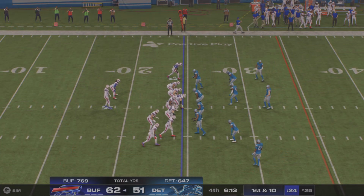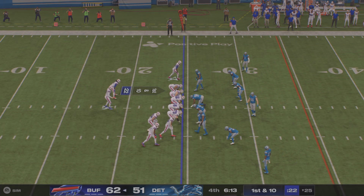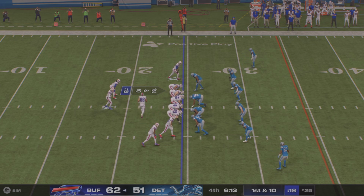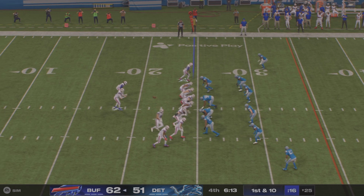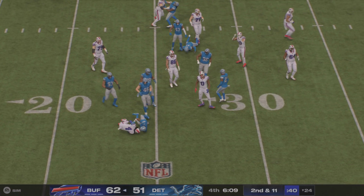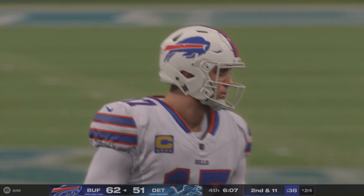The Bills come to the line to start their next drive. If they can score here, they have a chance to make this a 3-possession game and all but put things to bed. Here's Cook as they begin on the ground. And he will lose yardage and be backed up to the 24.